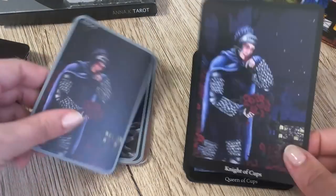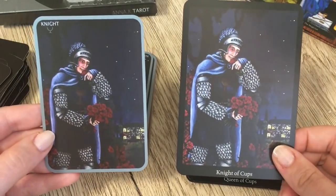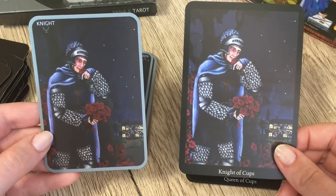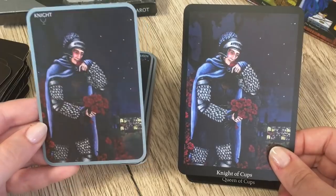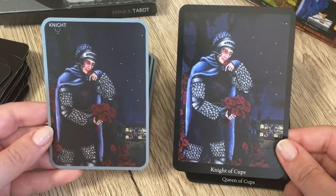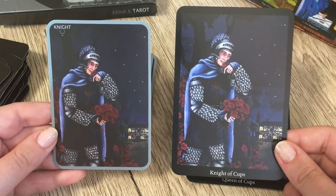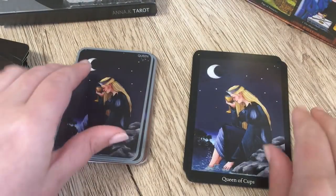The Knight of Cups is another one that in the very first printing has been changed. So I think from memory, in the very first printing, he basically didn't have all these roses around him. They were added for this edition and then kept for the Llewellyn edition, which I quite like. I mean, it's a bit over the top, but I think that's the point with the Knight of Cups. So I'm kind of into it.